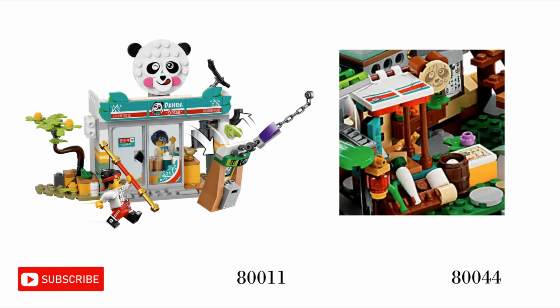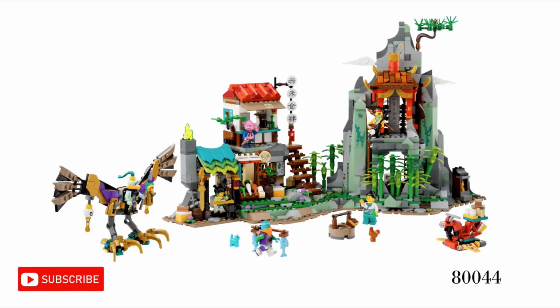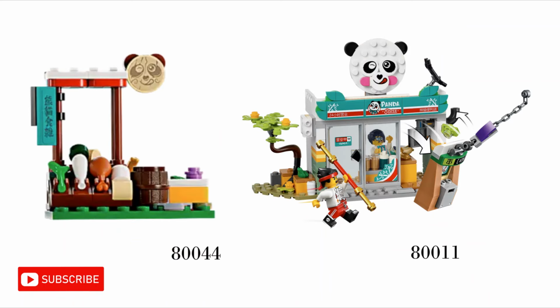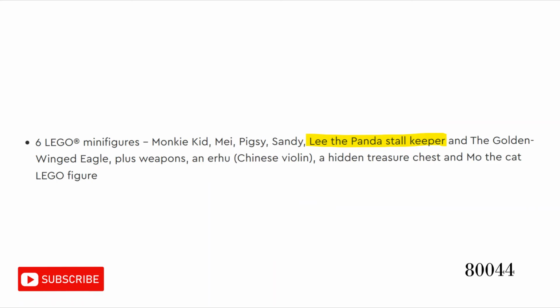This stall also uses the same brand colours as Speedy Panda. However, this stall isn't called Speedy Panda in the set description, and its logo is similar to the Speedy Panda logo, although not exactly the same. Since the hideout set clearly seems to take place in the past, this panda stall is likely an early version of Speedy Panda. Anyway, in the hideout set, there is a woman called Lee, and the set description says that she is a panda stall keeper.